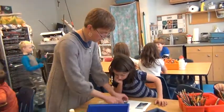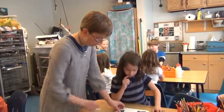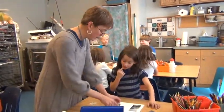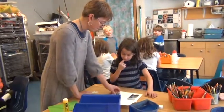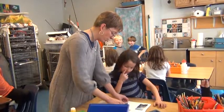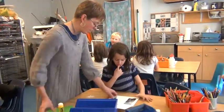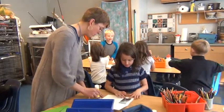Do you want this mountain to go to this mountain? Okay, kitty in the middle? Maybe this kitty could hold this. Maybe this is a window. Maybe your kitty is looking at this scene in a picture frame.